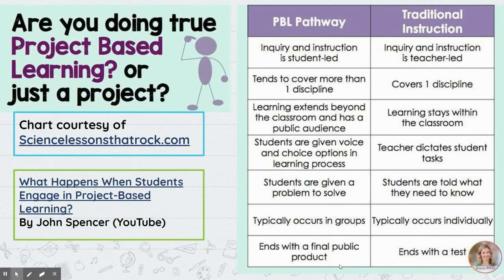And then in the end, we wanted to share this really awesome infographic with you, courtesy of Science Lessons That Rock. We do a lot of projects. And so you want to make sure if you're looking to do a PBL, project based learning experience, versus a traditional project, there are some differences. And so this little checklist helps you to sort of tweak that project into a PBL experience. Do you want to talk about our buddy John Spencer? Oh, yeah, I just discovered his videos as I was looking for materials to include here. And he does a really nice job of explaining what is project-based learning. I think that's one of his videos.